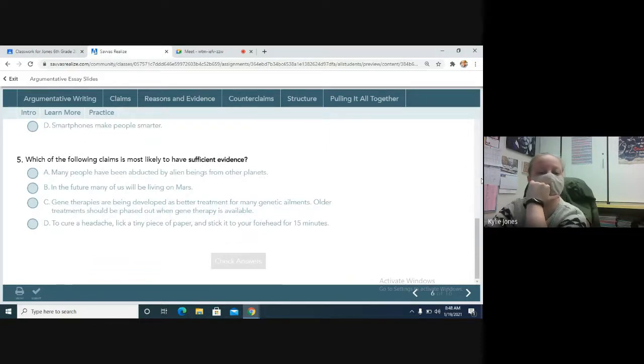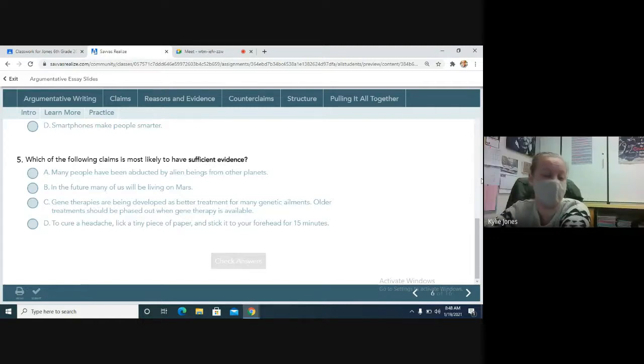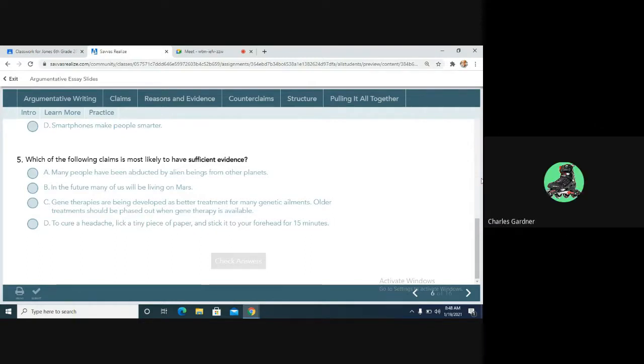What is sufficient evidence? Sufficient evidence means that you have enough evidence to support the claim. So you can support it with this, this, and this reason. Okay. Yep.